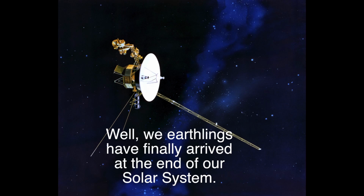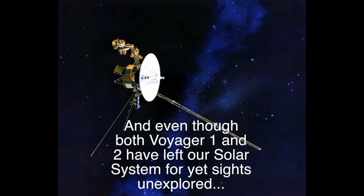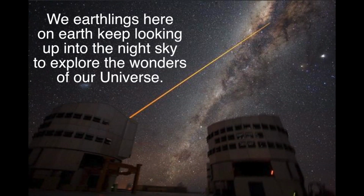Well, we Earthlings have finally arrived at the end of our solar system. And even though both Voyager 1 and 2 have left our solar system for yet unexplored sites, we Earthlings here on Earth keep looking up to the night sky to explore the wonders of our universe.